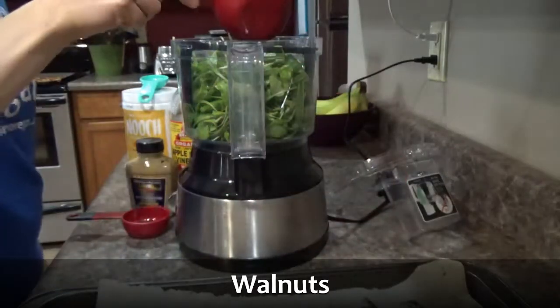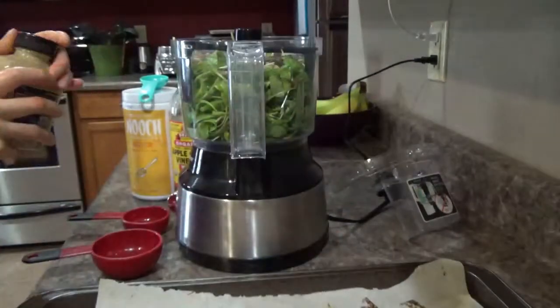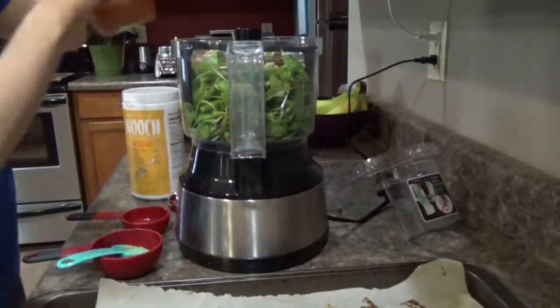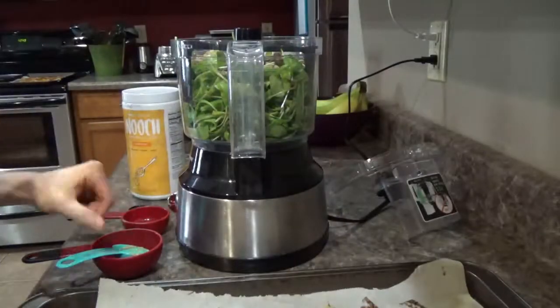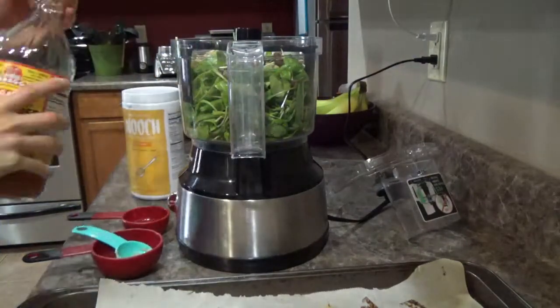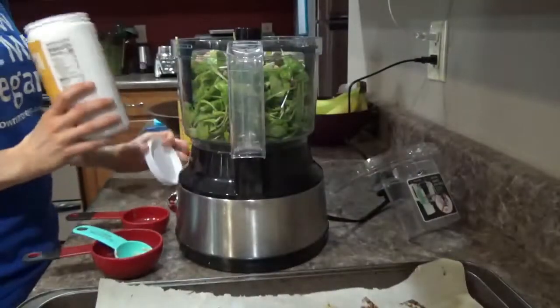After everything's done roasting, I'll finish up my pesto. I've added the arugula to a food processor here, and then I'll add the rest of the ingredients. I've got some mustard, and I will put all of the amounts and everything in a blog post for you linked below. Next up, I'm adding some apple cider vinegar, and then I'll add a little bit of nooch, or nutritional yeast.